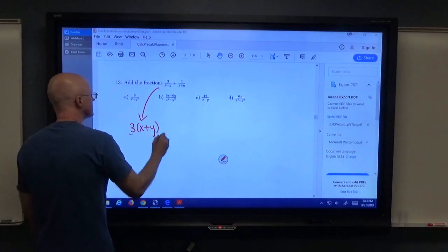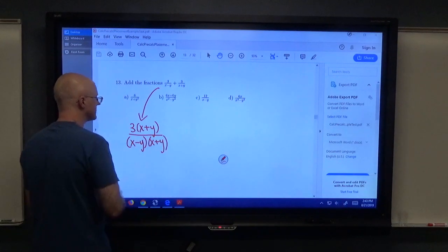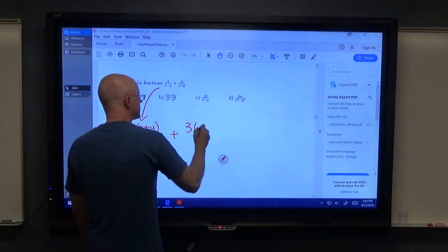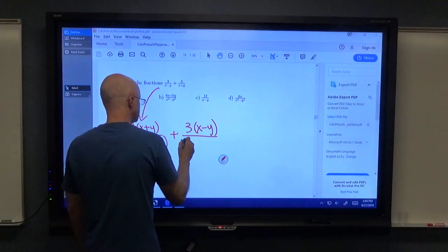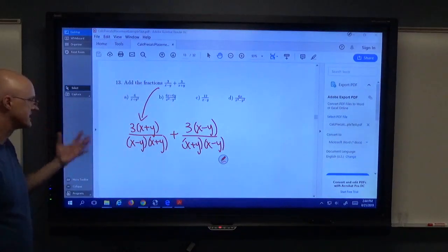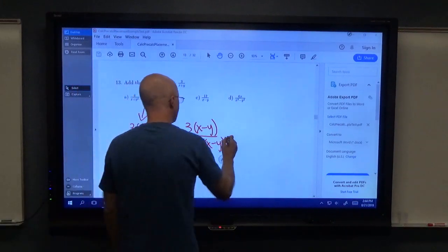For the first fraction, I multiply by x plus y over x plus y, so that the fraction stays the same as long as I'm not dividing by 0. For the second one, I multiply by x minus y over x minus y. Okay, and then we are implicitly assuming we're not dividing by 0. Now we have a common denominator. I can now add the numerators.